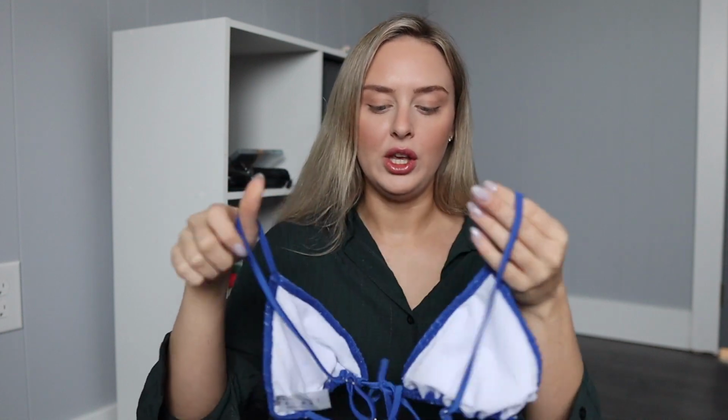One of my favorite styles of bikini tops on Shein are the ones that have that like triangle vibe in the front, but have the over the shoulder straps for the back. So I don't love like halter style bikinis. They're just not really flattering on me. I find that it always just like cuts me off in a weird way and I don't feel comfortable. I love over the shoulder straps.